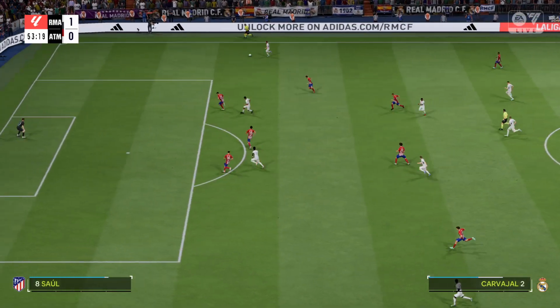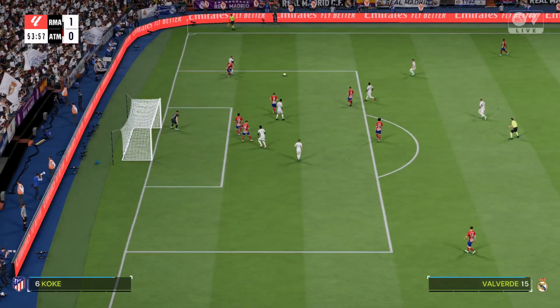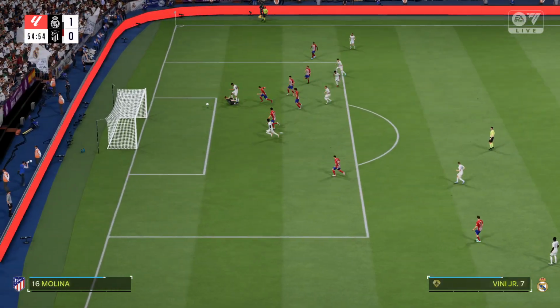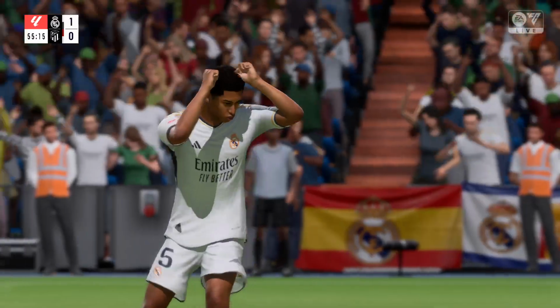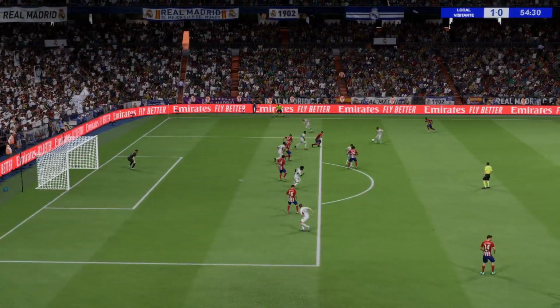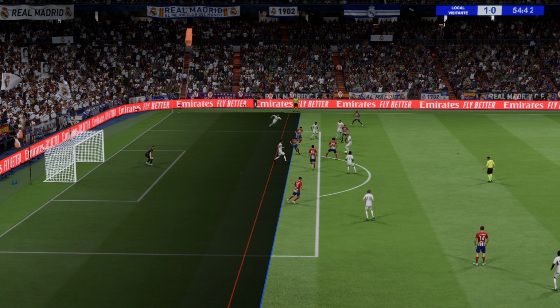Real find themselves in a position of menace. And he cuts inside. Valverde. And return to Valverde. Bellingham! Flag raised for offside. Well, here it is again. And yes, it's close, but it is offside. Great decision by the assistant.